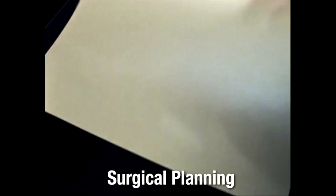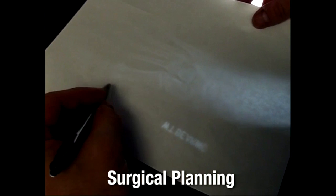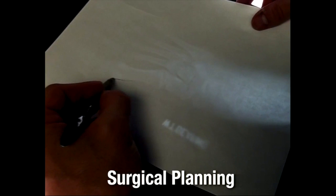So surgical planning, and this is probably something that some of you in clinic did today. You took a bunion deformity, you took a metatarsus adductus, and you draw these things out. We do these at residency.